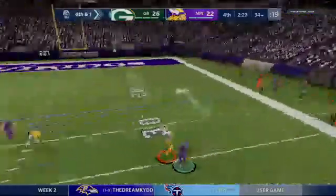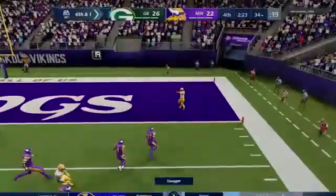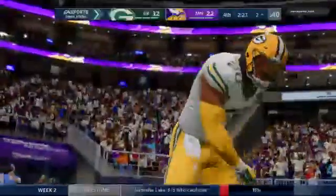He's back to throw. And a crusher there as it's intercepted. Picked off near the 35. And into the end zone. It's a pick 6 and a Packer touchdown.